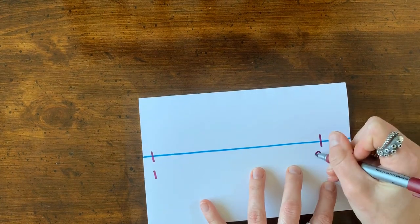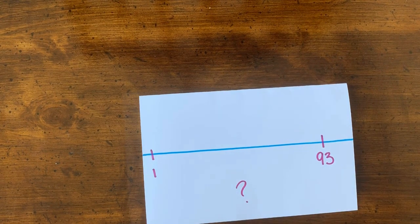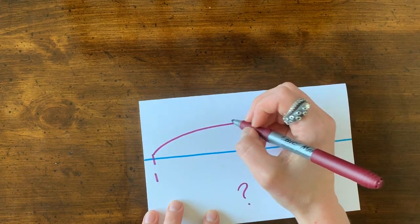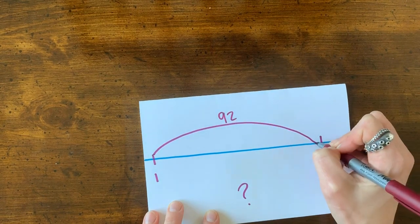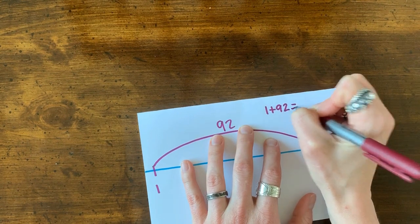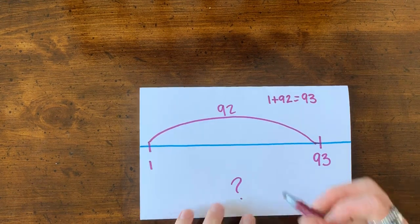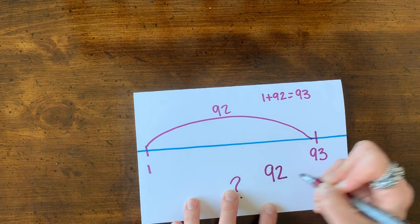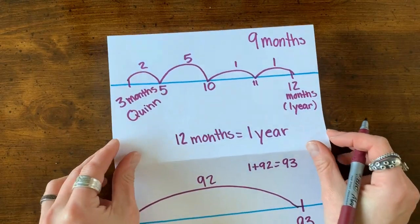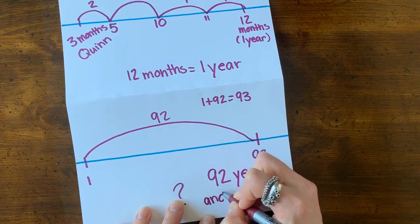Now, if we had Quinn at 1 and my grandma at 93, how many jumps would it take to get from 1 to 93? How about 1 giant jump of 92? Because I know that 92 plus 1 equals 93. That makes my grandma 92 years and 9 months older than Quinn. Wow, that's a lot.